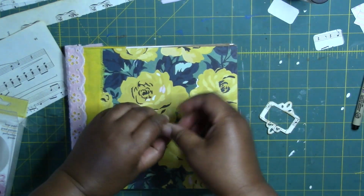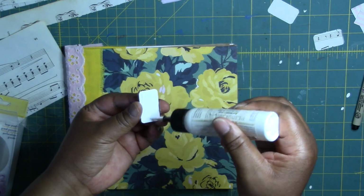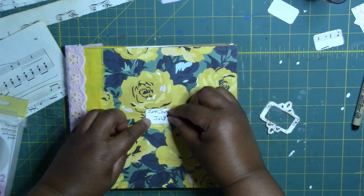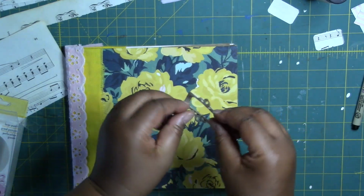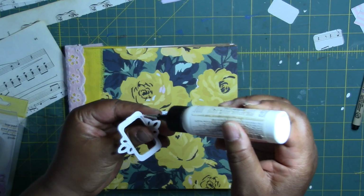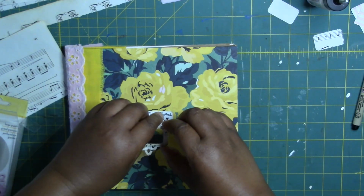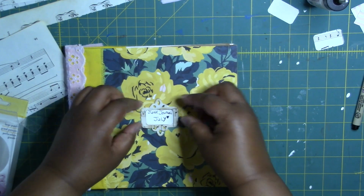Okay, let's go ahead and glue that down. I inked the edges real quick, just to get that out of the way. Now we're going to do this real quick. And then I'm going to call this done. I will say this is done.